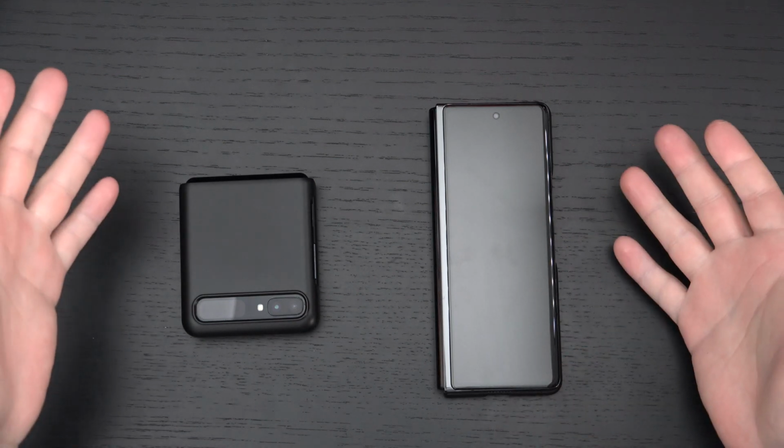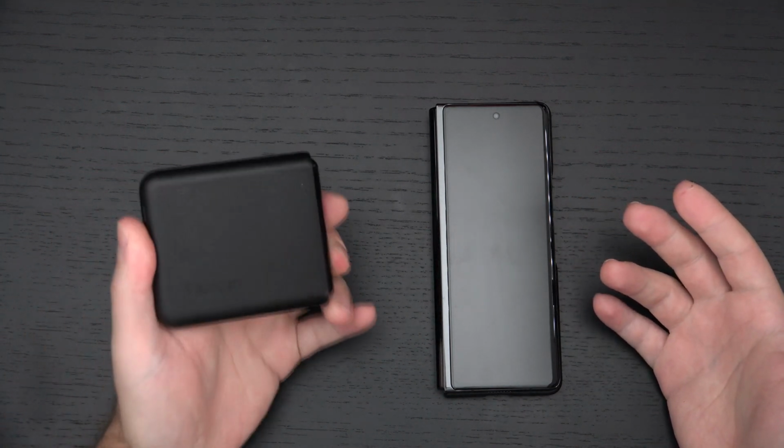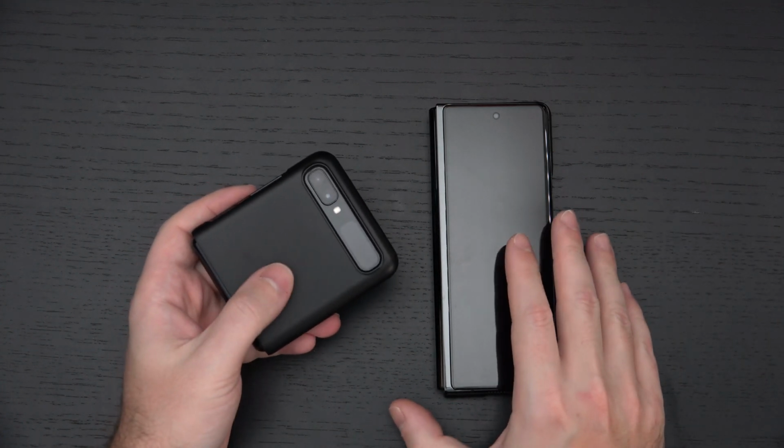You have to be careful with these. I don't feel like I did in the first gen that they need to be babied, and that's because I've had this since launch, the Z Flip, and I've had absolutely no problems. So I don't anticipate having problems here.